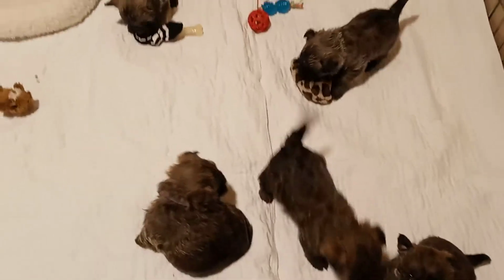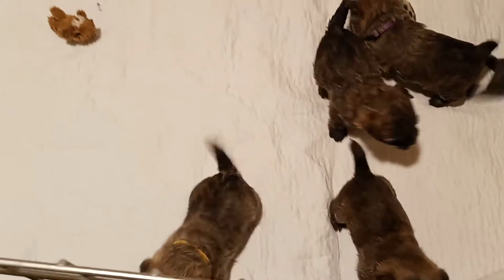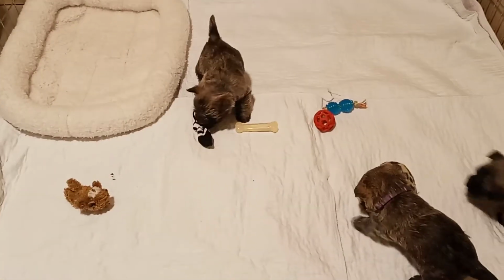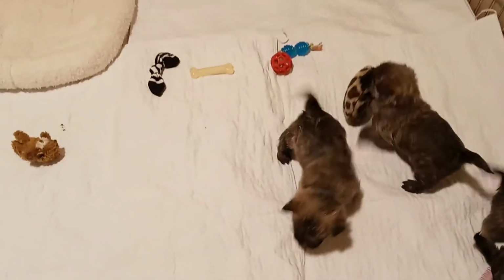So a little bit different than the 3 week video where they were just starting to learn how to get around. They can get around now. Now this litter is sold. This is to help the new families and owners decide which puppy they want.